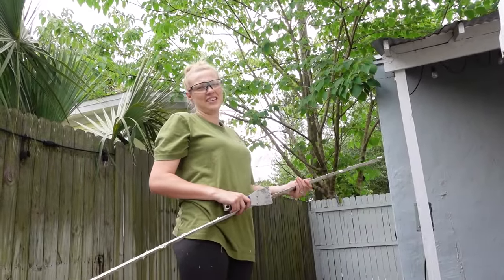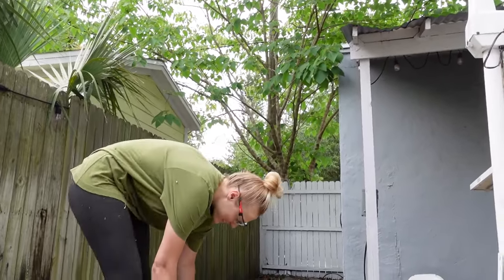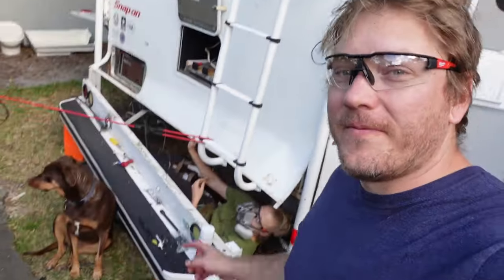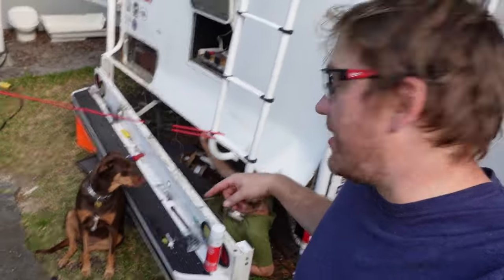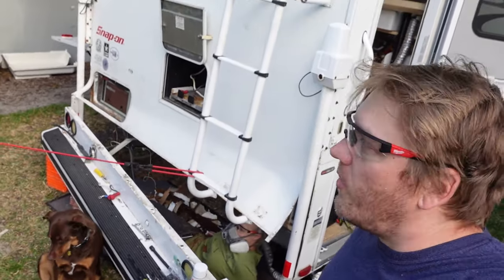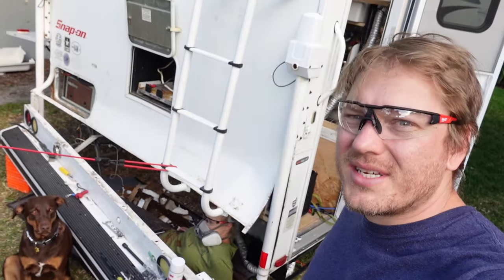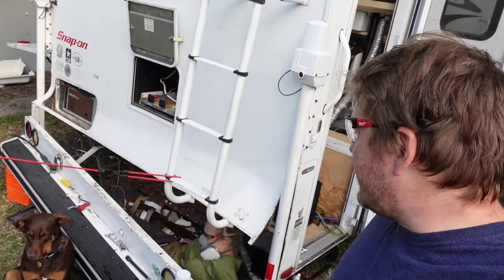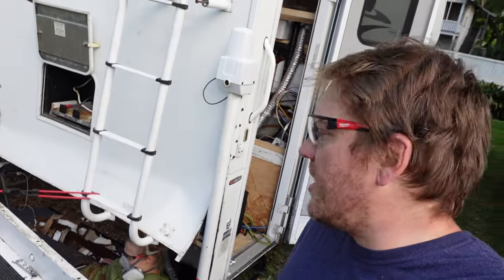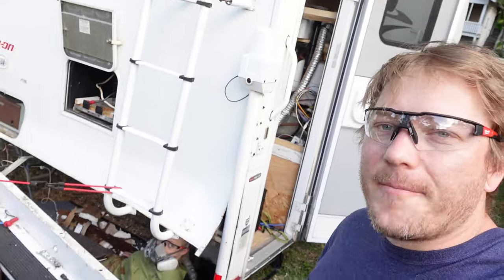Next step. Rebuild the wall. No biggie. All right, guys. So, you can see Ray's under here, surrounded by rotten wood, or wet wood, I guess. Luckily, I don't see as much mold as I was expecting, but the wood is definitely still damp, so it has recently gotten wet.